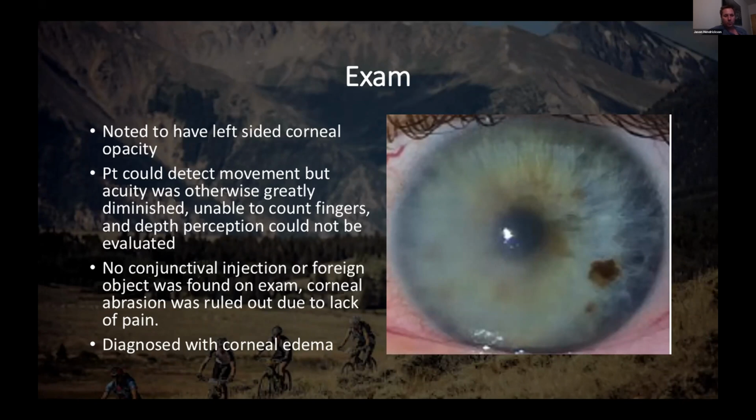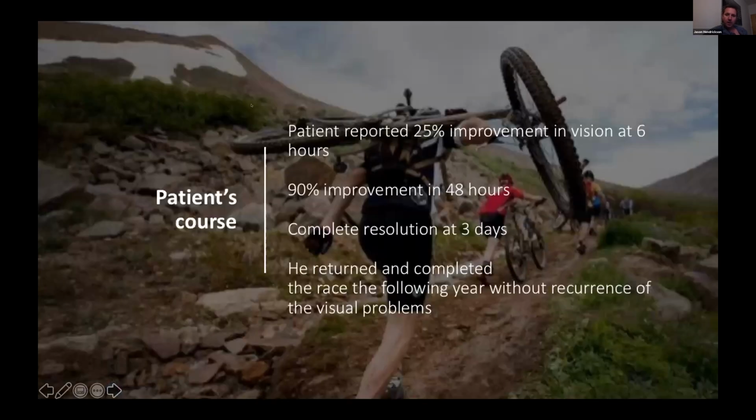So they diagnosed him with a corneal edema. They also noted that the rest of his exam was normal, his vital signs were within normal limits. They didn't say anything about hallucinations. This patient's particular course said that he had about a 25% improvement in his vision in about 6 hours. And then he reported a 90% improvement 2 days later with a complete resolution at 3 days. He was supposed to go in to see an ophthalmologist for follow-up, but he canceled it because his vision returned to normal. And then he reportedly returned and completed the race the following year without any recurrence of the problems.